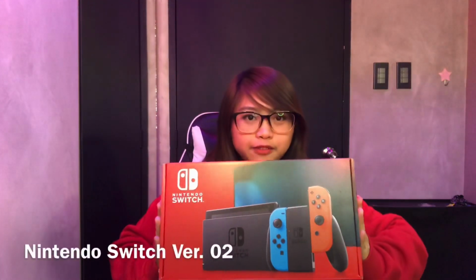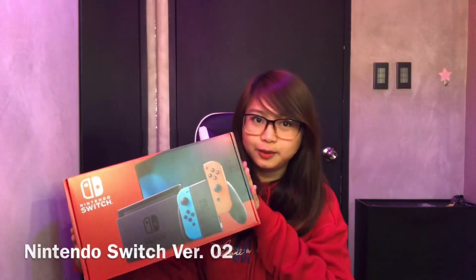So this is what we got for Christmas. This is the version 2 of Nintendo Switch, which was first released in 2017. That was the version 1. Itong Switch na hawak ko ngayon is the version 2. We just got it this year, 2019. So, yung first release was 2017. Then, 2 years later, ito na yung version 2.